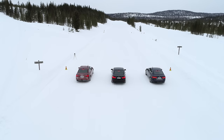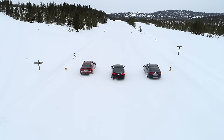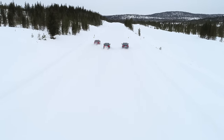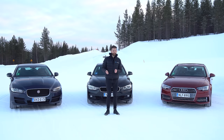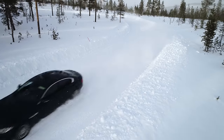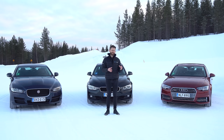Not quite the quickest in any of the acceleration tests, but on track, again with the traction control off, it was a joy to drive. It's maybe a slightly bigger car than the other two, and it's a Jag and it's got that reputation about it, but really surprising and really good fun. Much like the BMW, perhaps it wasn't quite as sharp on the nose as the BMW, but it allowed you to bring the rear around and control it on the throttle with a lot more poise and precision than the Audi did with its systems cutting in and out.